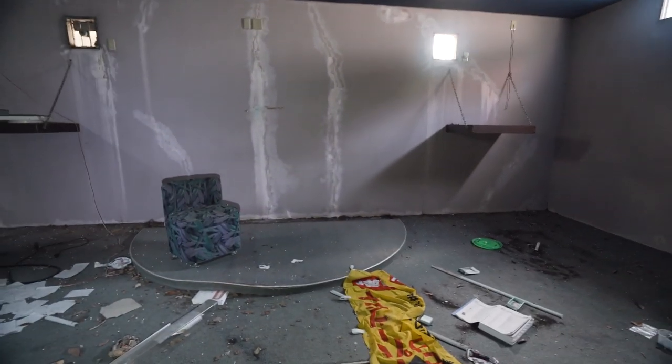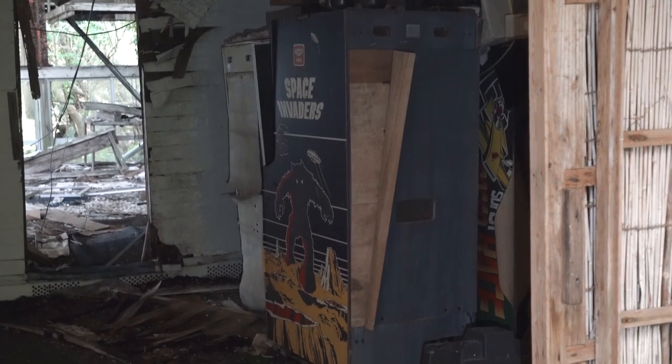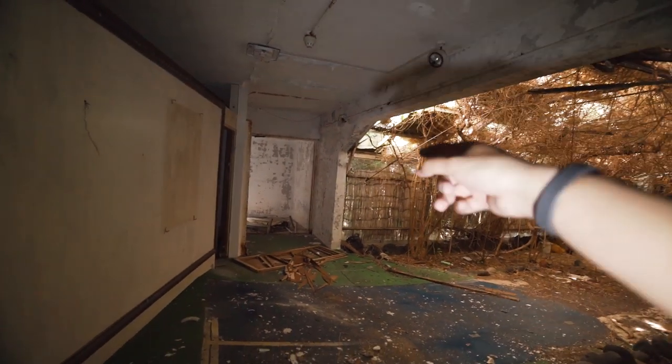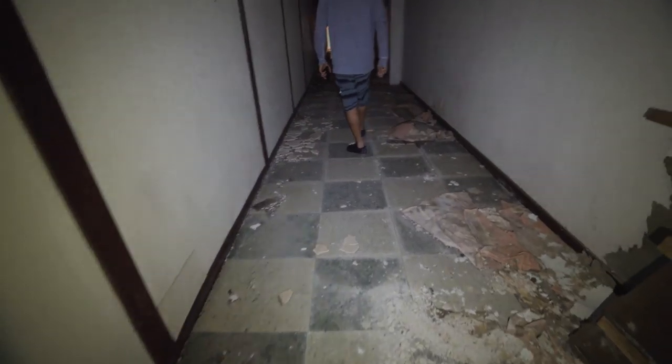The smallest stage in the world right here. Seriously. There's some arcade machines in there. There's Space Invaders. There's another one right next to it. Damn, I checked down that way. It's completely collapsed. But I didn't even see this. Watch your step. Okay. This is pretty crazy. Just watch your step, man.